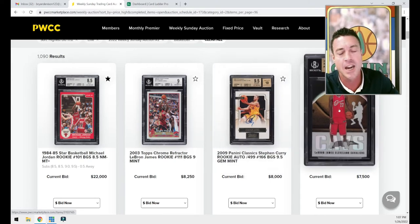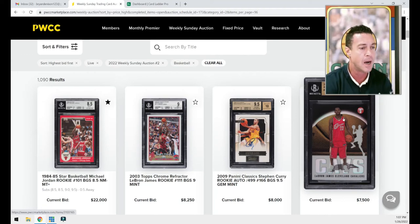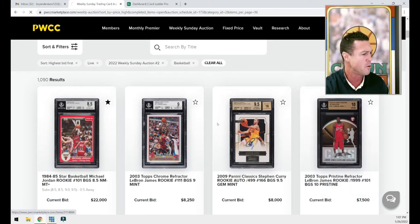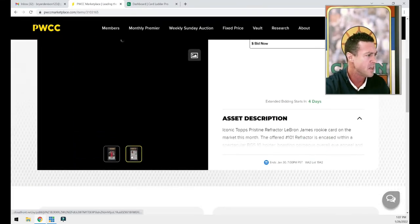Next card is, I love this set, guys. I'm old as hell. I'm 47 years old. But 18 years ago in 2003, me and my buddies, when we had no money, we were buying these boxes, and these boxes were so fun to rip. And these cards are so beautiful in hand. I love Topps Pristine. This is the BGS old label, Topps Pristine, BGS 10, LeBron Refractor. And I'm almost certain, I'm not 100% certain, but I'm almost certain this card is numbered.